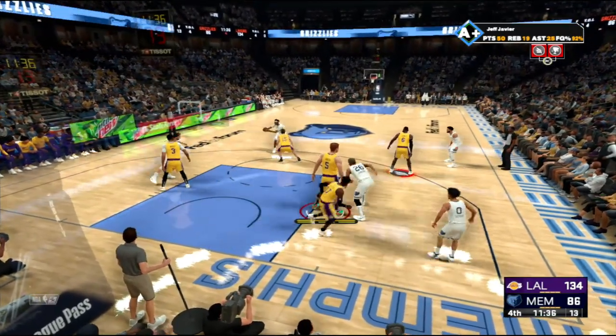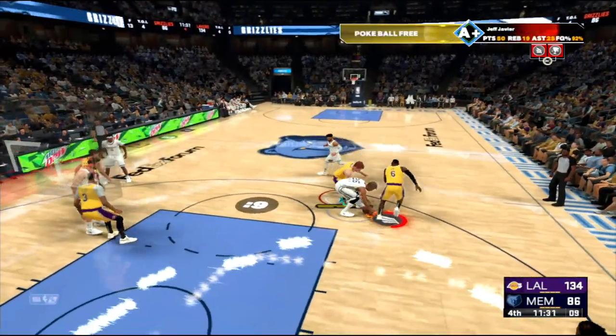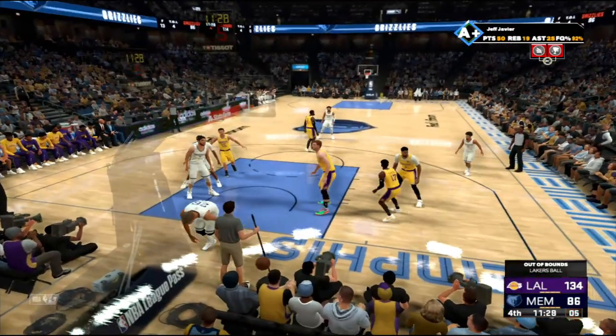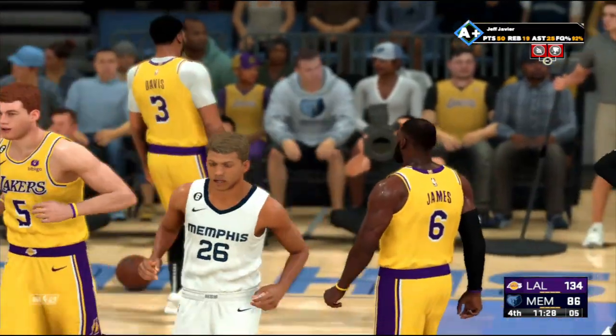Williams up on top. Pass to Jameson. Tipped away. And it's sent back by Kobe. And out of bounds as the Lakers gain possession.